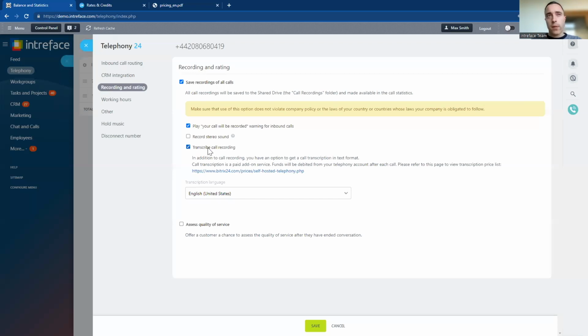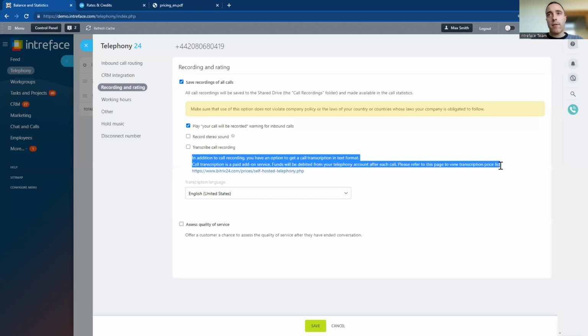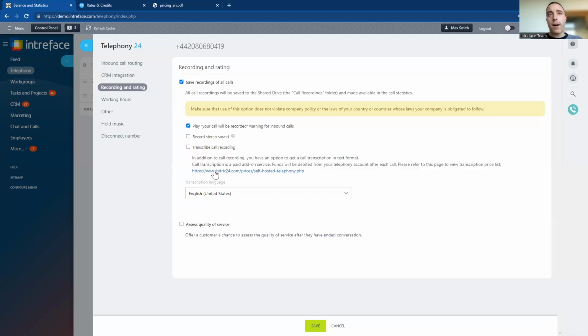Now, we do get this question quite a lot around transcribing. So you can turn on the transcribing feature if you want those calls to be documented. Now, this is an additional cost. This is not included in the cost of renting the number. So you can click through here to find more information about transcribing functionality.